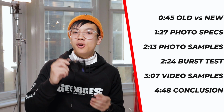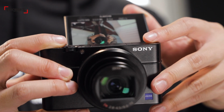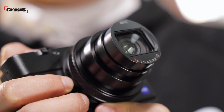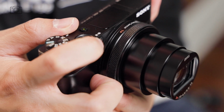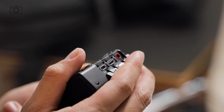Now moving on to the Sony RX100 VII, really the only main physical difference between the Mark VI and the Mark VII is the addition of the external microphone port on the side. In terms of any other physical differences, there really isn't any. You've got the same 180 flip screen, the same 24 to 200mm zoom lens. However, it does now have a 4-stop image stabilization in it. You've got the same controls, same battery, you've got the same USB and HDMI ports on the side.